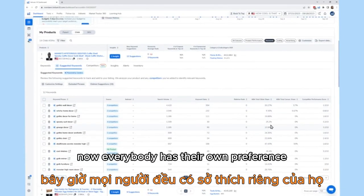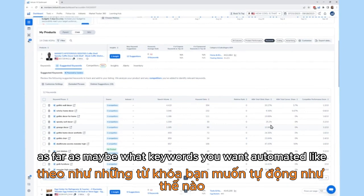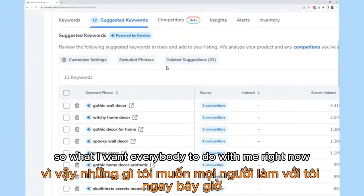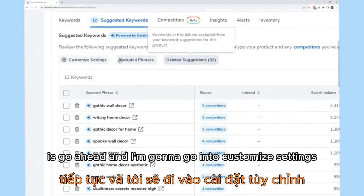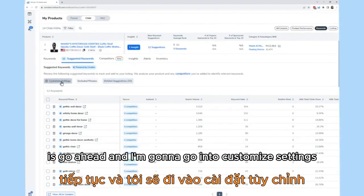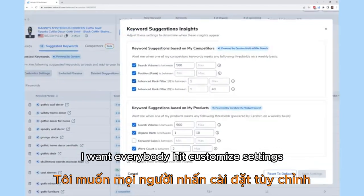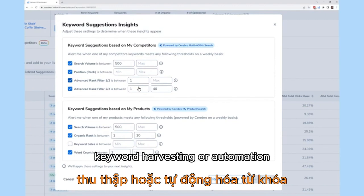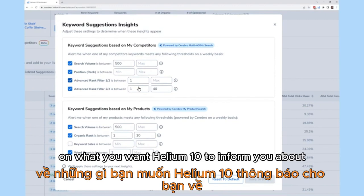Now, everybody has their own preference as far as what keywords you want automated, or what keywords you want to have suggested. So what I want everybody to do with me right now is go into customize settings. I want everybody to hit customize settings. And this is going to be the basis of your keyword harvesting or automation on what you want Helium 10 to inform you about.